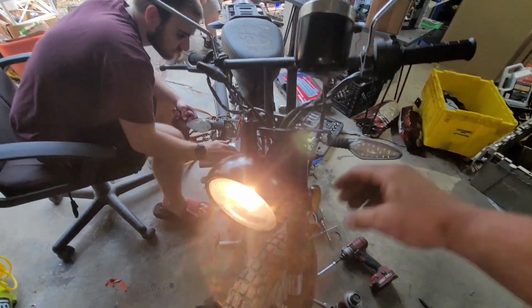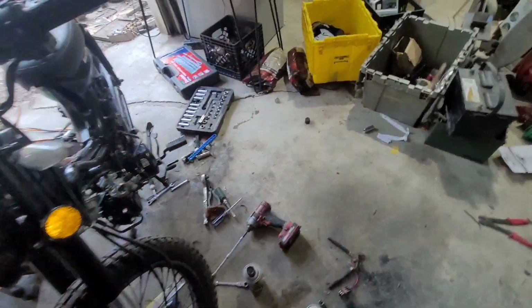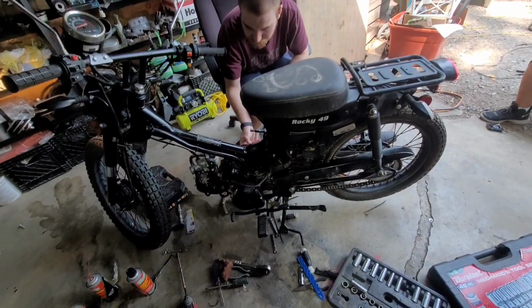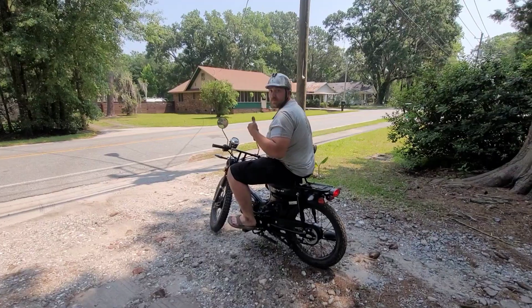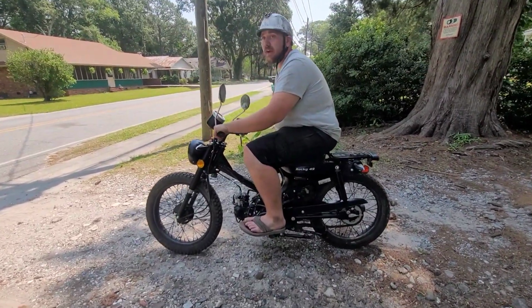We're gonna change the headlight because I don't think that's LED. No, that's not LED. I think it's halogen already. Yep. So we'll finish getting it cleaned up, put the body panels on, take it for a test drive. Let's do it. All right, first test drive. Let's see how it runs. We got it in first gear right now.